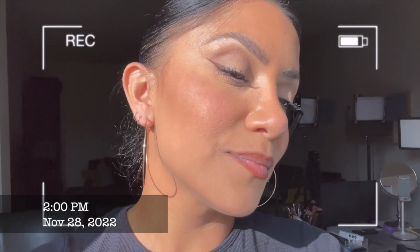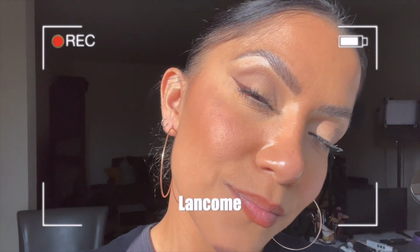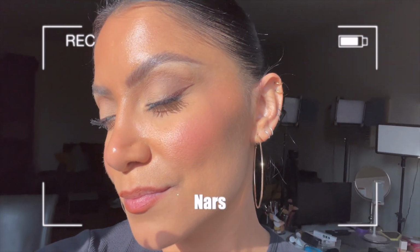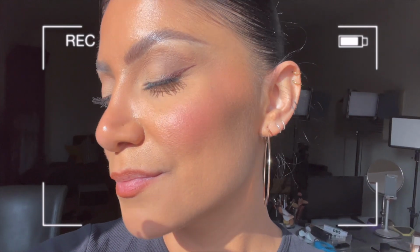Here on the left side, the side with no ear piercings, is the Lancome Skin and Glow foundation, looking so good. I felt like this one was a little bit more matte at this point. And on the right side, the ears with piercings, is the NARS Light Reflecting Foundation. We are a little bit more radiant, but of course that's how we started in the morning. Here we are now with makeup on, and the skin looks really good, especially for 13 hours.